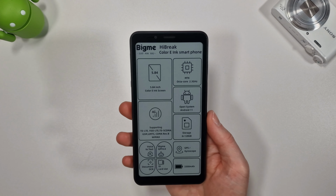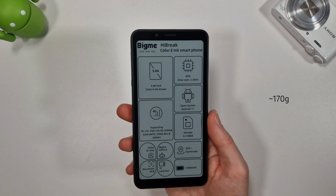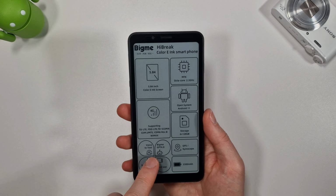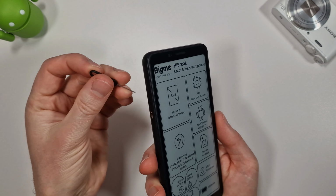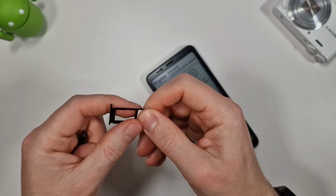So not the biggest battery, but this does feel reasonably light, and that makes it a lot less tiring to hold when you're reading books, for example. We do also get voice to text, document scanning, we get Bigme's GPT 4.0, which is their AI bot, and we get a slot for the TF card. So let's just have a quick look here. So you can see here, room for a micro SD, and of course a SIM card.